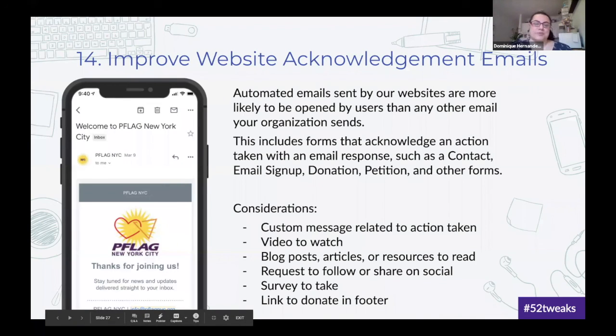And in a very similar vein, the website acknowledgement email is a perfect place to do all of this. Automated emails sent by websites are more likely to be opened by users than any other email you send. As Chris often says, people love to read about something they just did. We don't know why, but they do. They will open that email. So all of the same considerations as the previous slide are also applicable here. What do you want folks to do when they're already in a giving and loving mood to your organization?